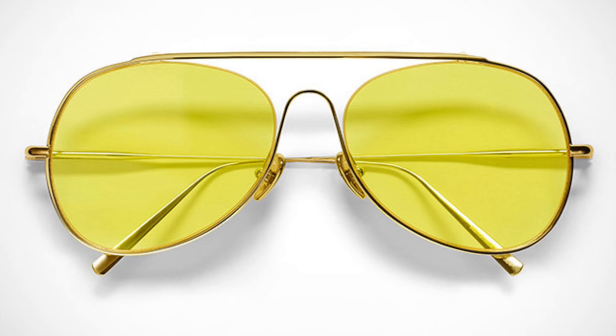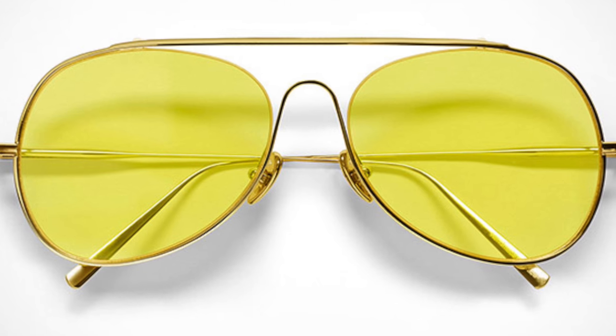So 1 are these sunglasses, and it's these yellow tinted aviators. I wanted the Acne Spitfires, which are similar to these. And I thought, okay, those are what I want because they're gorgeous.